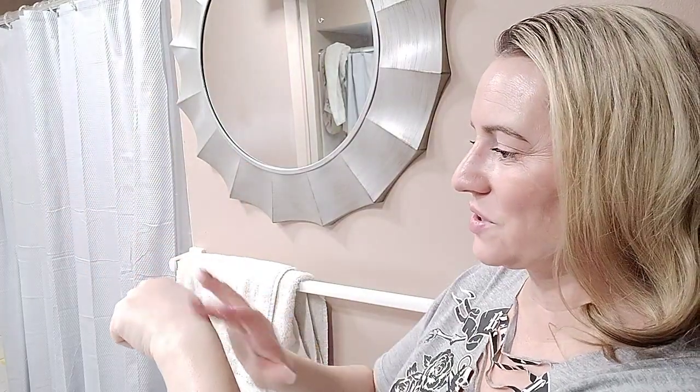Here we go with a little tint to it. And this one has no fragrance in it. So there you go. Look at that. I mean, it's super natural. Like, you can't even really tell you have it on. There we go. Anyway, so it's lovely. I love it. It's an amazing sunscreen.